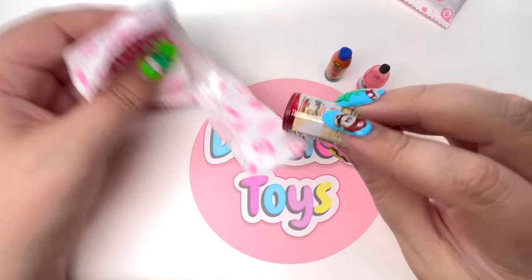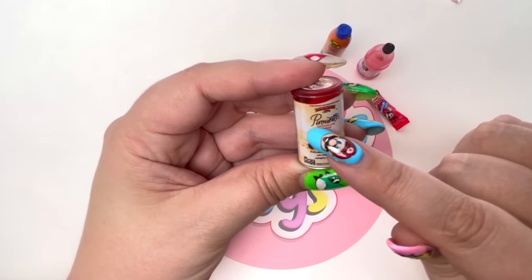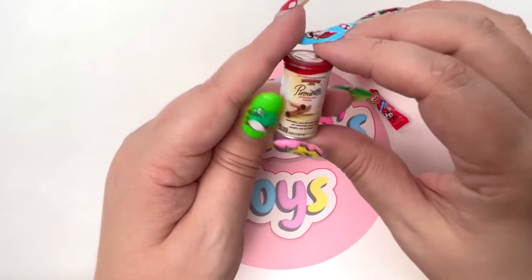And we have, okay, this is a nice size mini brand. So looks like we have Pepperidge Farm. I may be pronouncing this wrong, but it's Karute? I could be wrong, but they're chocolate fudge. Now, I have had these before and they're delicious. These things are so good.